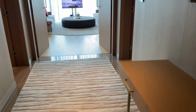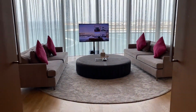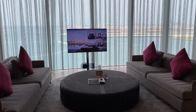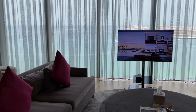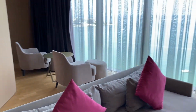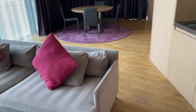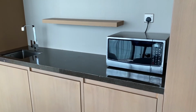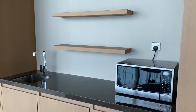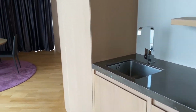Now let's check out another room. It is a higher category, and this is a two-bedroom premium suite. You enter into a huge living area with panoramic windows. There's a mini bar and a coffee machine. Beautiful seating area with nice sofas. There is a small kitchenette, but without any cooking appliances. Just a microwave.